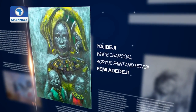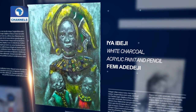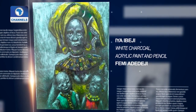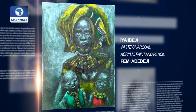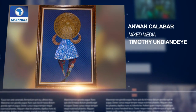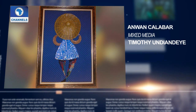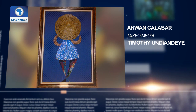And this beautiful piece done by Femi Adedeji is titled Iyabeji. He did it for a friend in Canada, he says. It's done on paper, white charcoal, acrylic paint, and pencil. Then Timothy brings the Calabar fever to his canvas. It's a mixed medium. He believes that Calabar Queen is beautiful, stylish, and loves to shop till she drops.